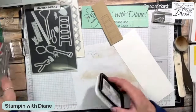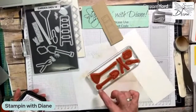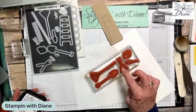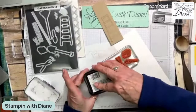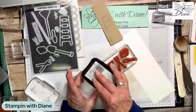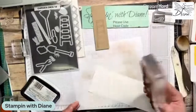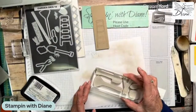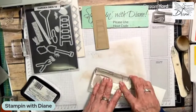Because I'm coloring, I'm using my Memento. So I've laid on the rake, the shovel, the clippers, the trowel, and the gloves. We might use this, we might not. So I'm just going to do that with the Memento so that I can lay that down. Now I've done this and I put this on a certain way because this can go through my Mini Cut and Emboss.